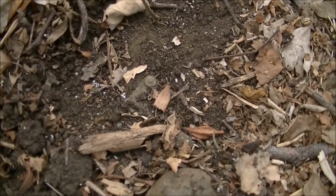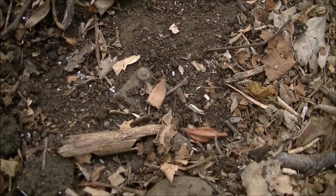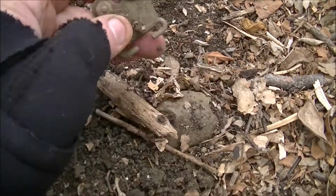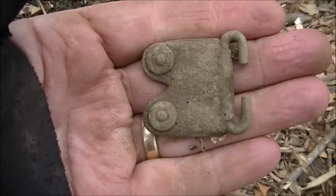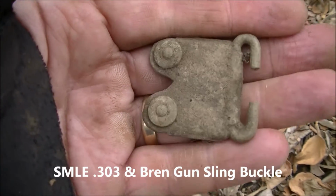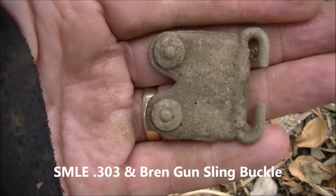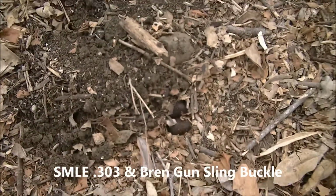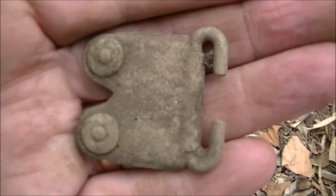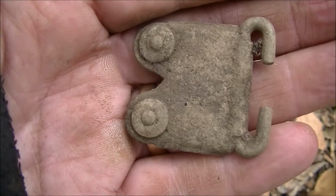And if the camera stops shaking, you might be able to see where it is. Okay. It's off a sling. Off a 303 or Bren gun sling, I should think. But that was another good find there, and I've got a few more over here as well. So I better get into it. But yeah, that is a very, very nice find.